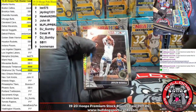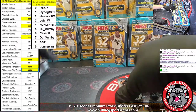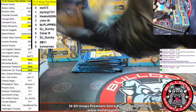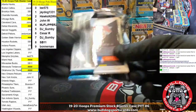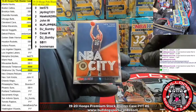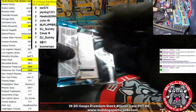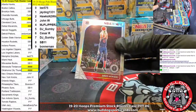Thompson, Baynes, Jalen Nowell, and a Zubats Mojo for the Clippers. The Jalen Nowells go to the two spot for the T-Wolves. Kid Gilchrist, Ariza, Keldon Johnson for the Spurs, and Knox. Thaddeus Young, Johnson, Scott, and a silver Burton.